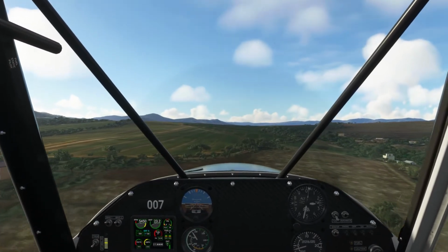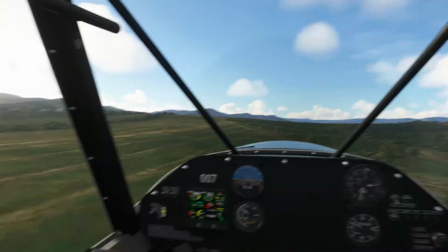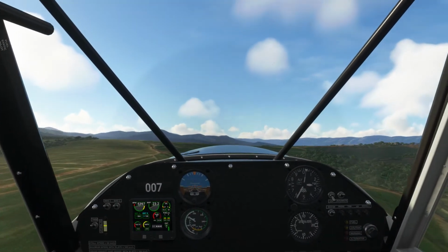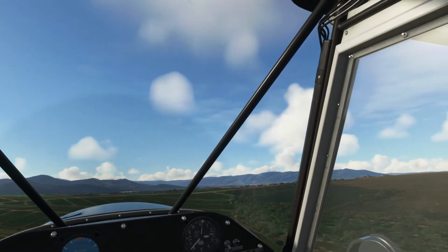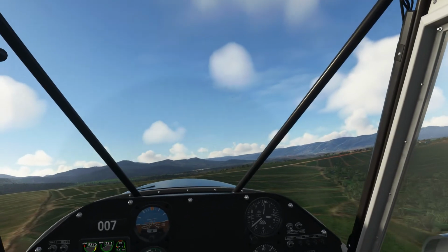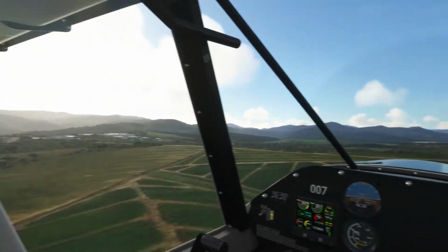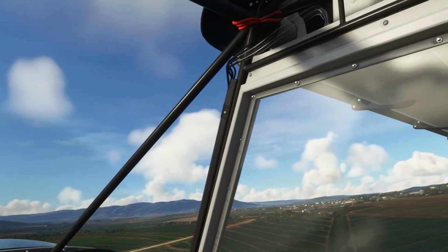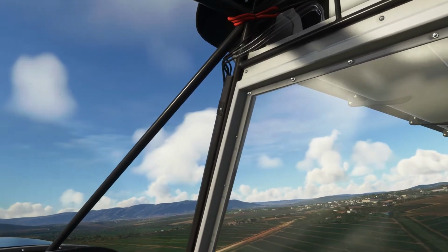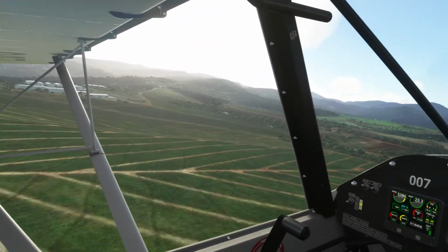Better climb a little bit. Just using trim controls there. It's all very sedate and civilized in the Savage Cub, strangely enough. Yes, despite the name, it's a very civilized way to get around.